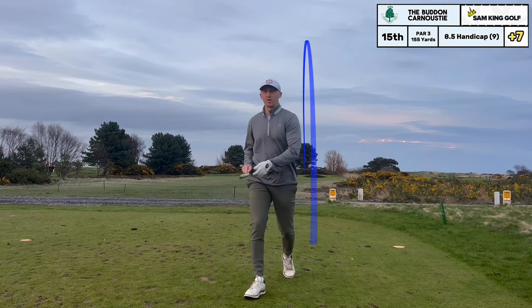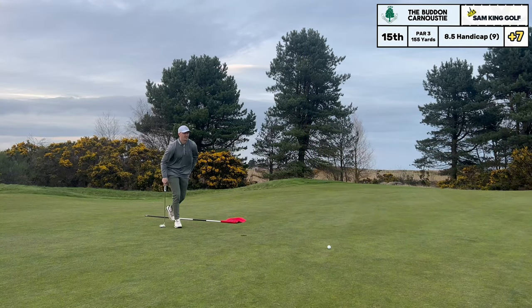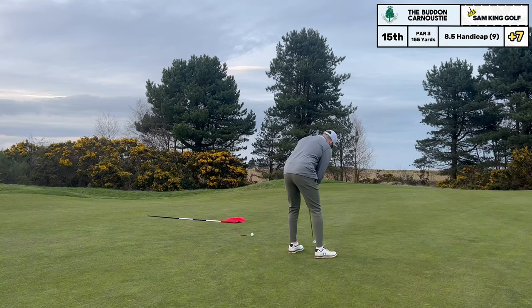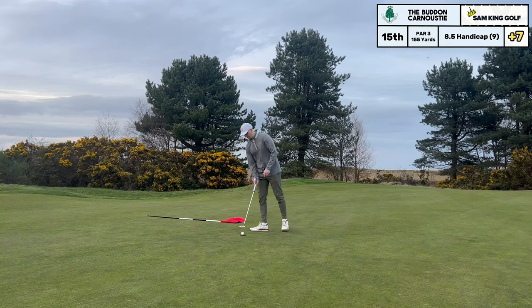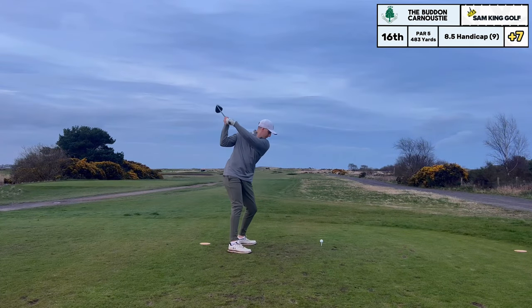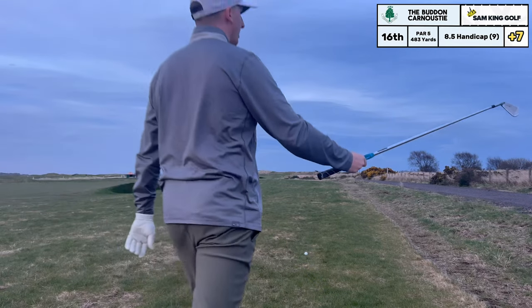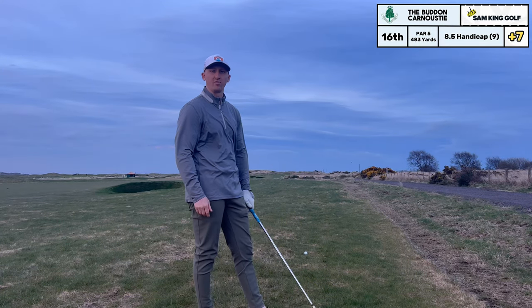I thought I was going in that bunker, but I had a very good kick to the left. I think it's dead straight. Oh, going to be white line and then club length off that, so playing three from here.